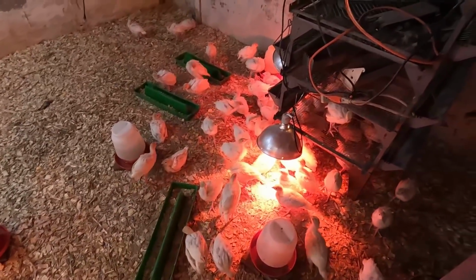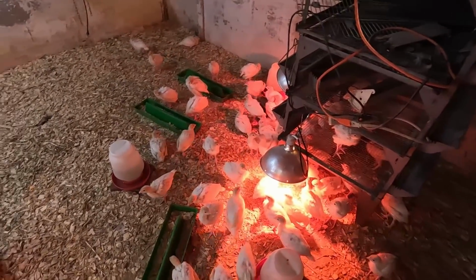But these guys look like they're a little bit on the cool side. Might have to get another heat lamp. Oh well, I'll get them fed and stuff. Let's get into the auction a little bit and then I will show you a few things.